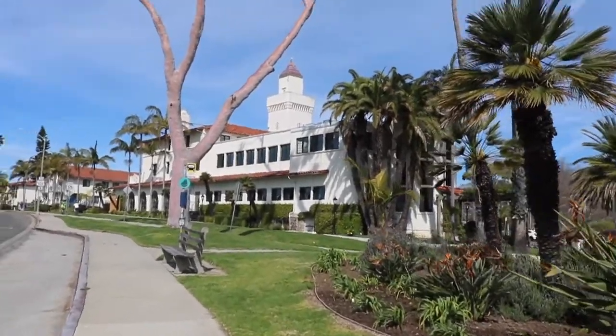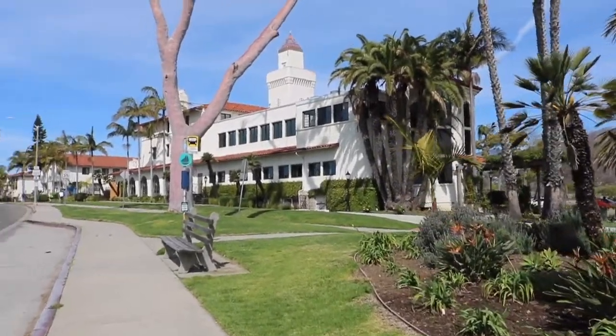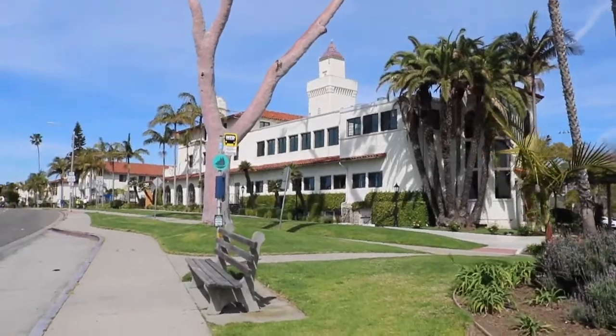Our hotel looks like a Baptist church. We're about to pray for these guys right now. Chill it.